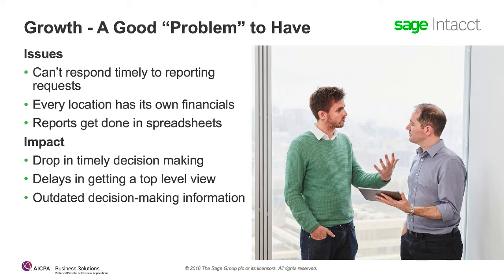The simple task of responding to customers about sales orders becomes a monumental task of sifting through data. This can lead to a drop in customer satisfaction, adversely affecting growth. And as each location becomes its own report center, you lack the controls necessary to capitalize on the scale across your company by seeing the whole company as one growing entity.